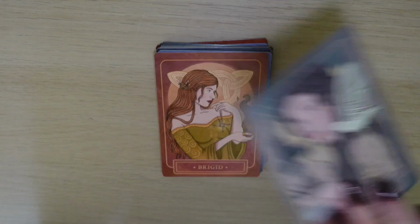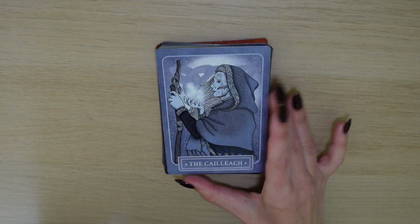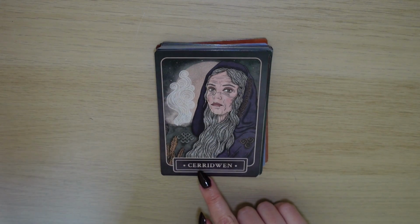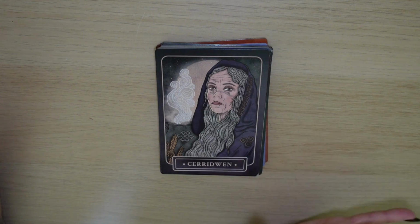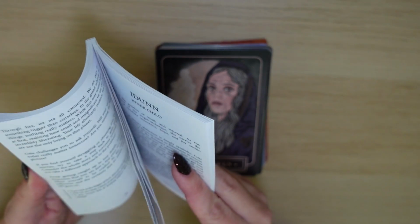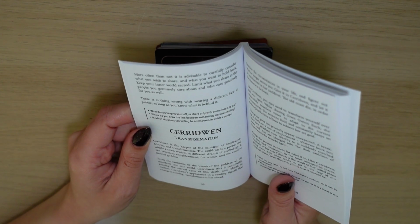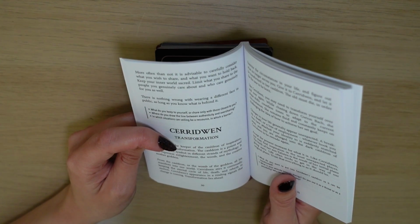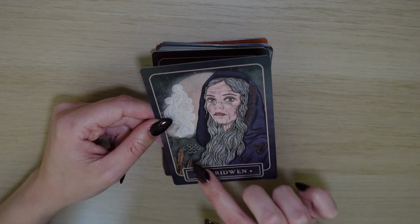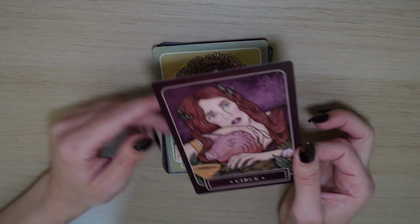But look at these. I am absolutely obsessed with the artwork. I think it is stunning, and you can definitely see something here. So here we have Caradwin? I have no idea, but we have some wheat here. So I assume that is relevant to the keyword. Oh, we have transformation. It's the keeper of the cauldron of inspiration, rebirth, and transformation. So we do have the cauldron here, and I do not know these symbols personally. But like I said, I do love the artwork.